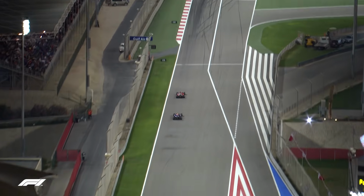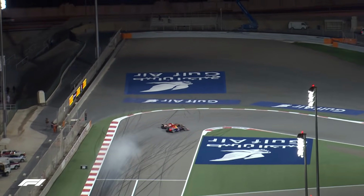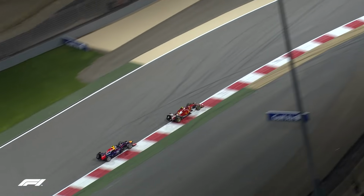This was Daniel Ricciardo going into turn 1 on Kimi Räikkönen. Locks up, Räikkönen sees him coming, and who emerges out in front? Because they go wheel to wheel, it's Räikkönen out in front.